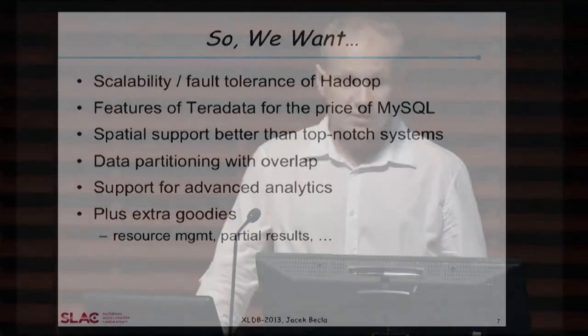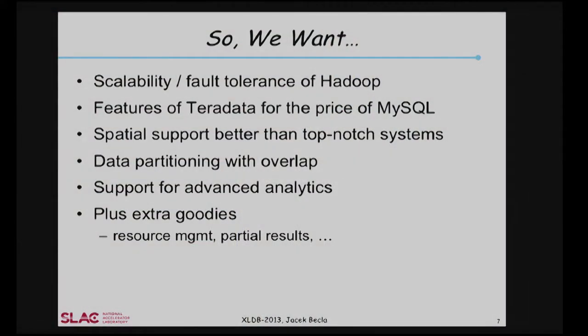And yes, we have to do it for decades, and we don't have that much money, so it better be at low cost. So what are we really asking for? What are we trying to build? We need the scalability and fault tolerance similar to what Hadoop and Bigtable are doing.